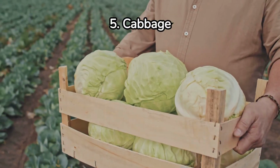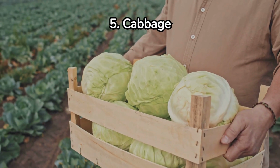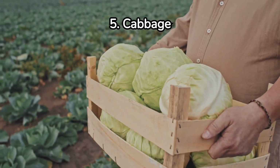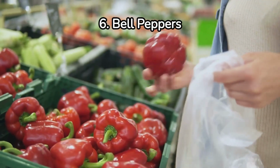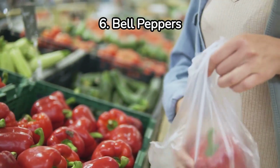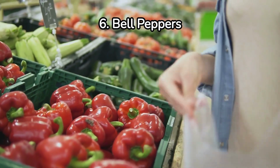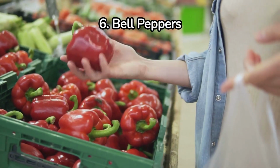Number 5. Cabbage. Benefits: cabbage is low in oxalates and can be eaten raw or cooked. It's a great addition to salads and soups. Oxalate content: less than 1 mg per serving. Number 6. Bell peppers. Benefits: bell peppers are colorful, nutritious, and low in oxalates. They can be eaten raw or cooked. Oxalate content: approximately 2 to 3 mg per serving.